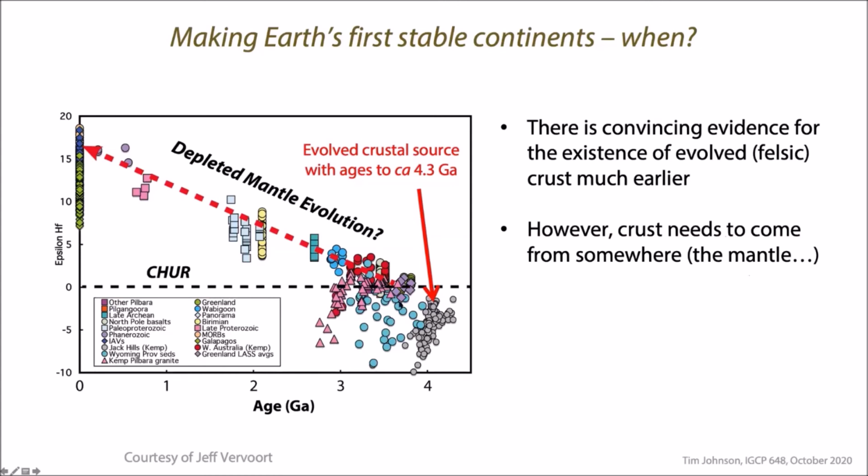So let's just look down here. These are the Jack Hills zircons, which, as I said, go back to 4.3. Zircon grows in rocks that are saturated in silica. We know it's in all granites that we look at. This is very convincing evidence for the presence of volumes of felsic crust in the early Earth. But of course, if it was large volumes, crust has to come from somewhere. And that's what a depleted mantle is. It's depleted in the crust.